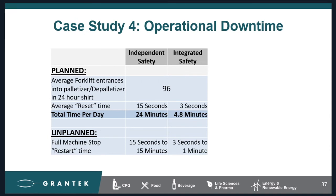So now let's look at operational downtime associated with taking advantage of integrated safety with some of those more advanced safety control features. So this does assume that we are using some of the cool new technology as part of the solution. So in this example, we're still talking about a depalletizer, which from what the customer told us on the one that we upgraded, it had about 96 forklift entrances within a 24-hour shift. It was about every 15 minutes that one came.